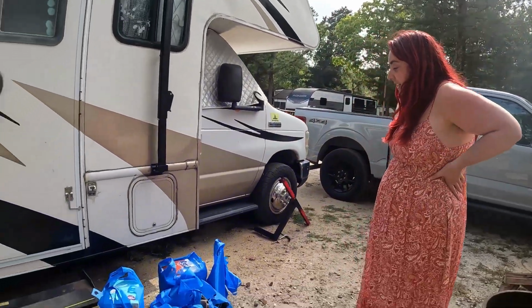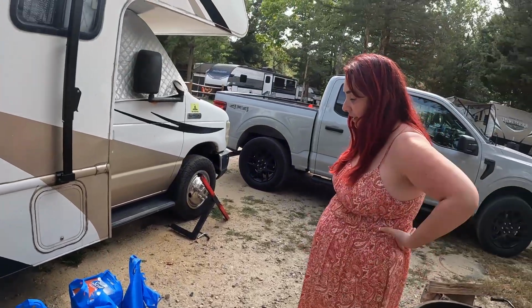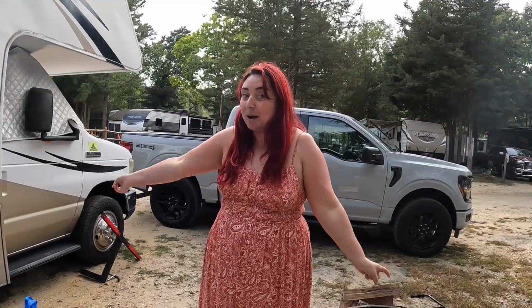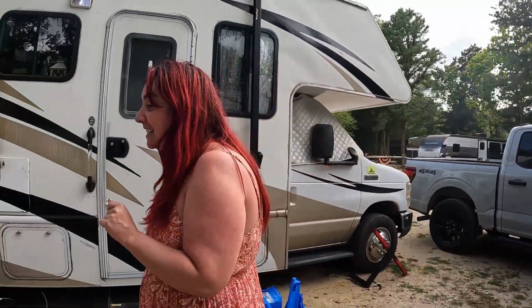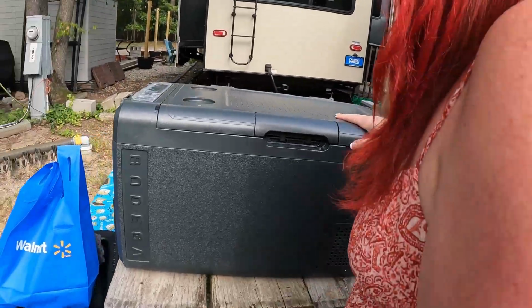But I just realized that I think I overcompensated with the fridge area. I think I ordered too much food. What are we gonna do? Oh no! But wait, a company was so nice to send us out a Bodega 12-volt fridge.